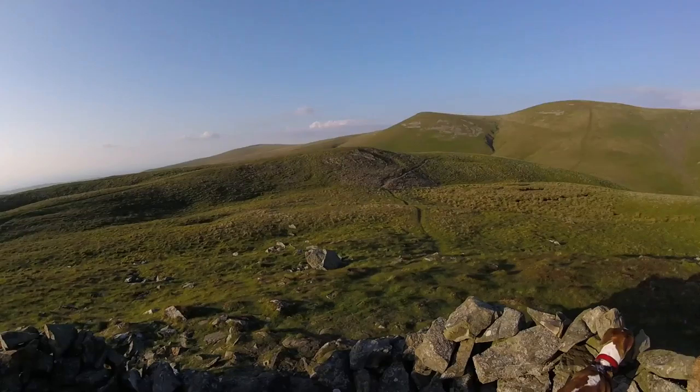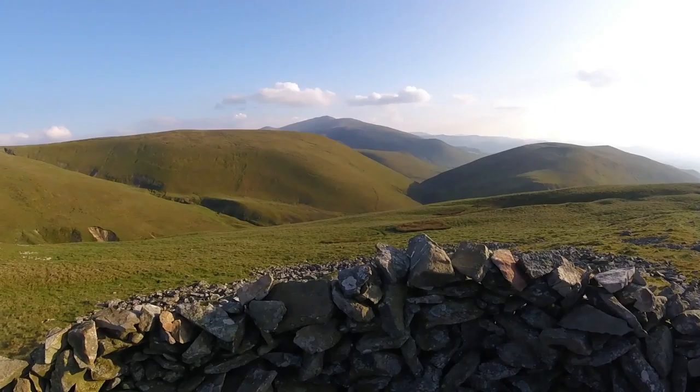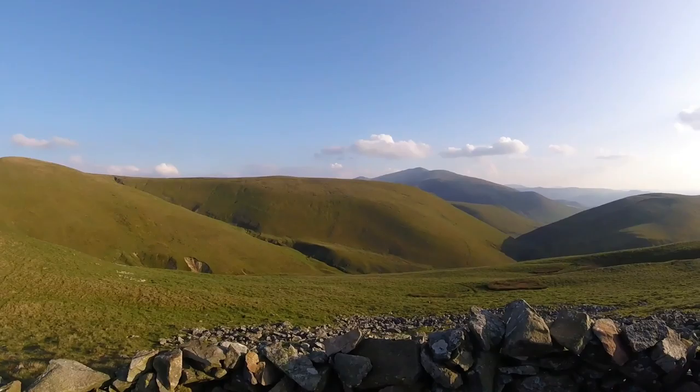Actually, down by 9, so lovely, isn't it? Absolutely lovely, and a great view of Skiddaw from here. Skiddaw little man just poking its head above this, whatever this is.